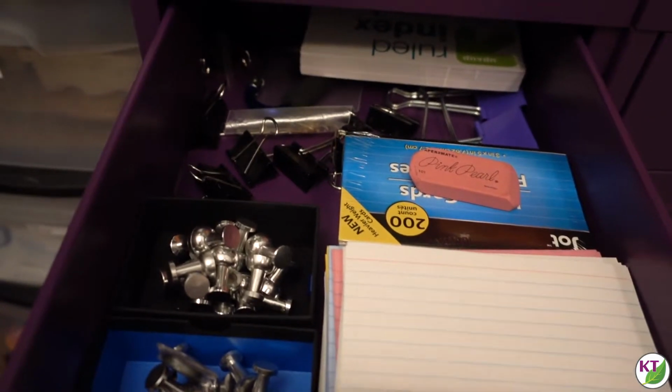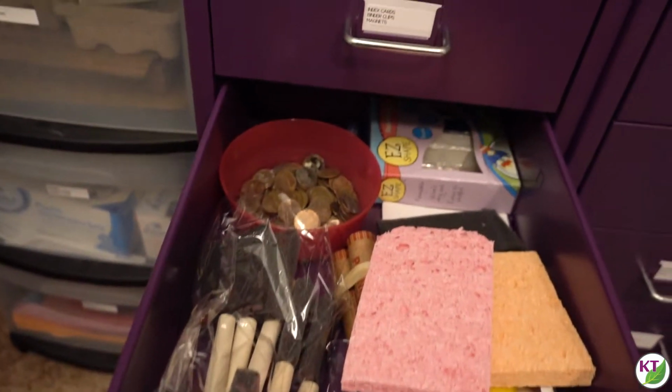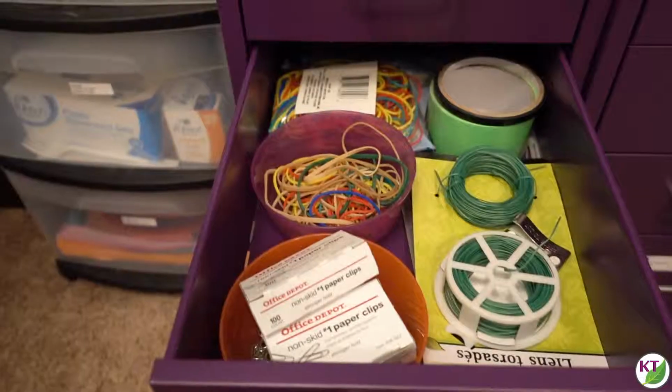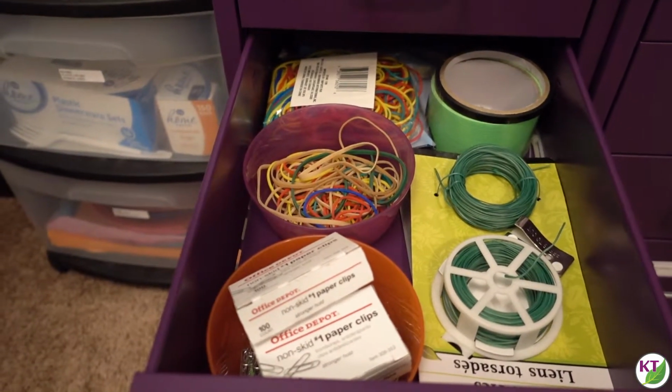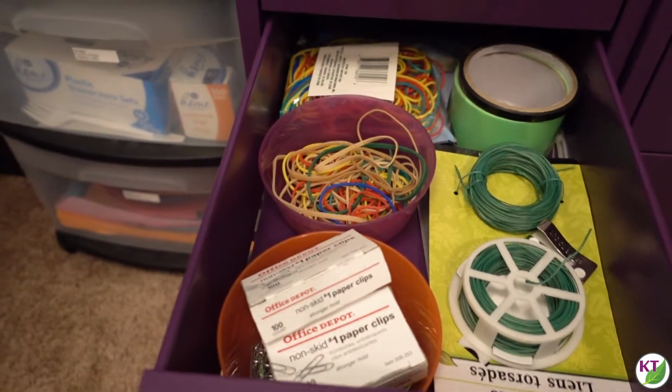I have my magnets and my note cards and my binder clips, all things paint related. And then, although these don't really go together, pennies and clay. These are things that I think of as adhesives in some way. So we've got paper clips, wire, rubber bands, duct tape, and some other little wire tape.